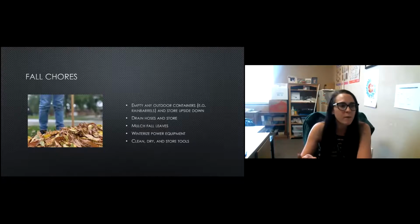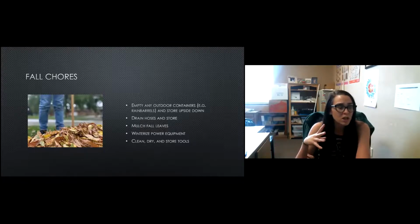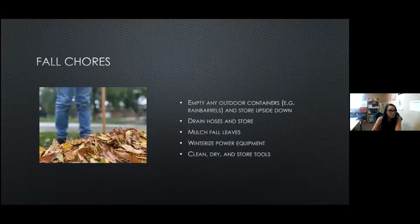If you're raking them up from other garden areas, you can absolutely use those for a mulch in another garden area. They're great. They shouldn't just be thrown away. When I see big bags of leaves being thrown away, I'm like, oh man, I should go get those. Any kind of power equipment, winterize it and take care of the fuel situation. Any kind of tools should be cleaned, dried, and stored over the winter.